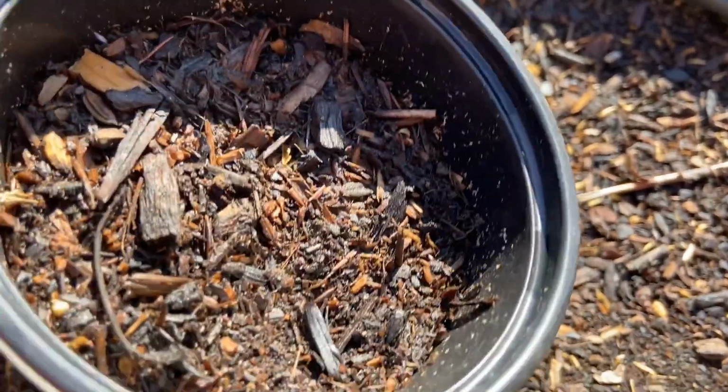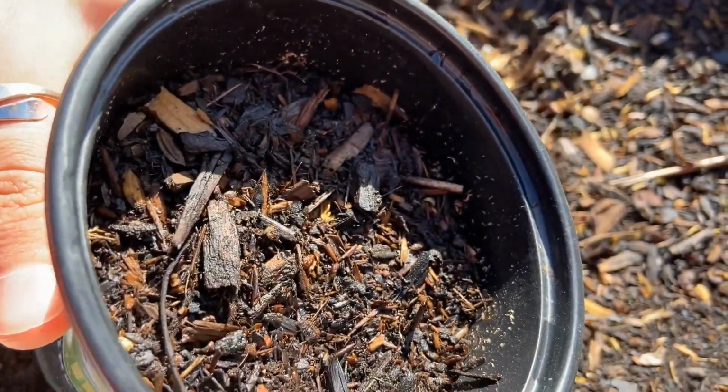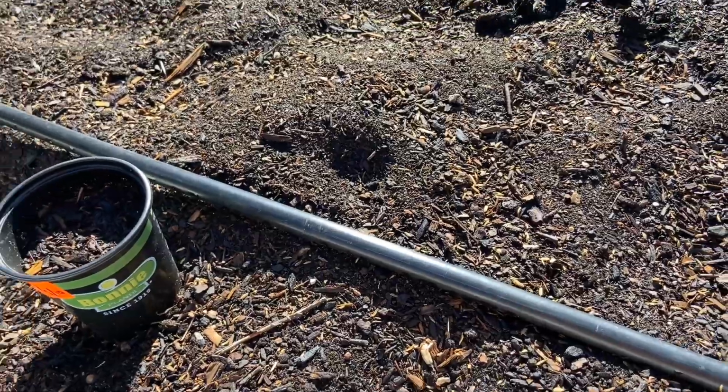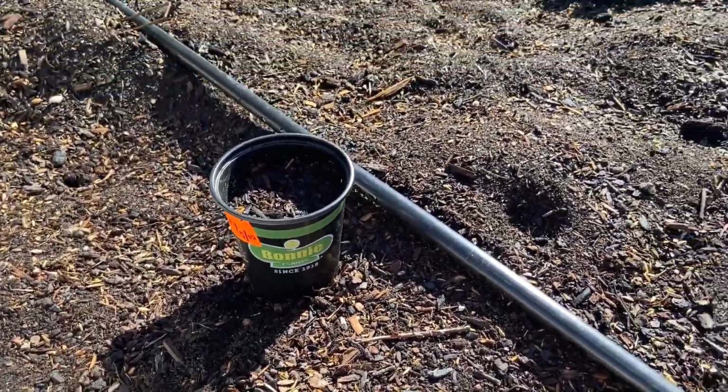Nothing is really coming up yet, unfortunately. I don't think. It's been 1 week and 1 day because we planted on Mother's Day, which was Sunday of last week. So, might have to try those again.